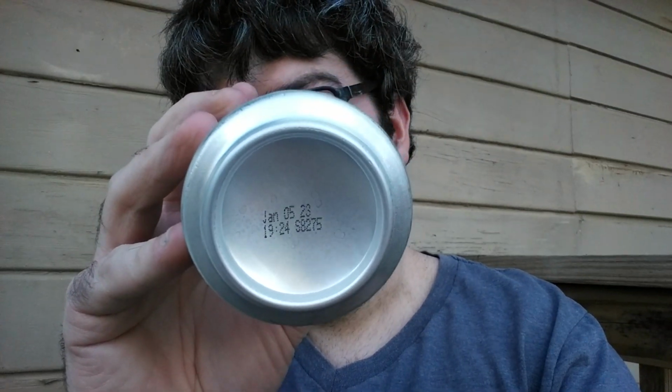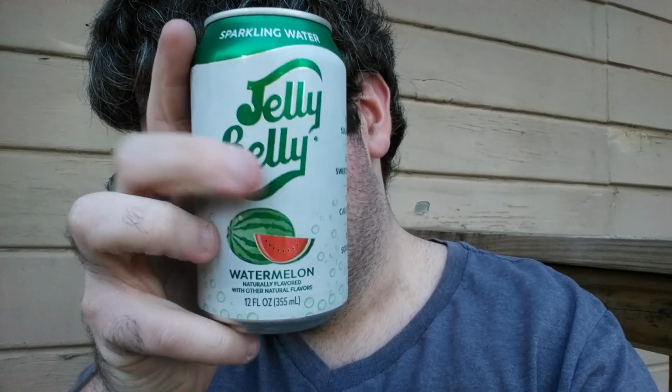Anyway, it has a silver top with the silver tab. Best by date and production code. Best by January 5th, 2023, so it's still fresh for a while, actually over a year. Around the top, it just says sparkling water. True to life flavors. Jelly Belly watermelon, naturally flavored with other natural flavors. 12 fluid ounces, 355 milliliters. Zero sugar, zero sweeteners, zero calories, zero sodium. It has the same thing on this side. Shows the watermelons and shows a lot of bubbles in the background. Looks pretty cool.